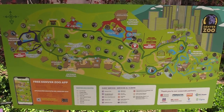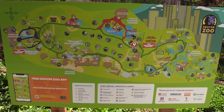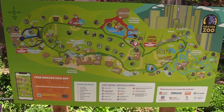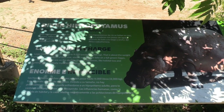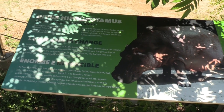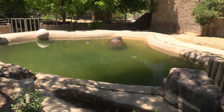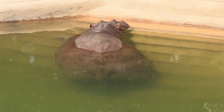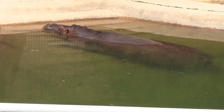Alright, so showing you the map. We're checking out the Toyota Elephant Passage. And I'll be able to see more of the Benson Predator Ridge. All right, we got river hippopotamus. Here we go, river hippopotamus. That's a good sized hippopotamus.